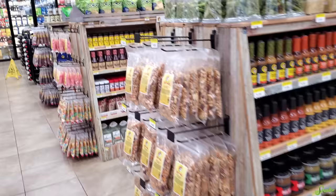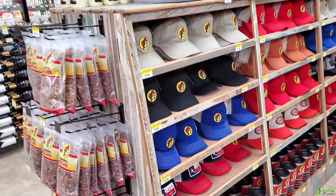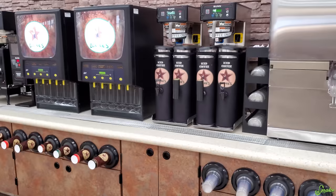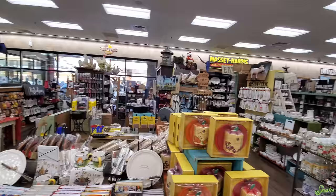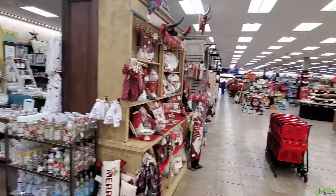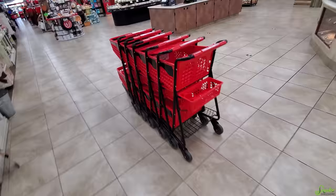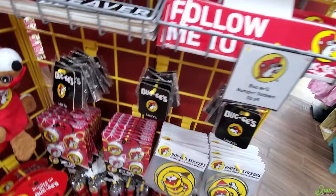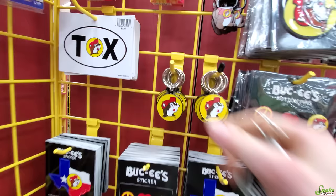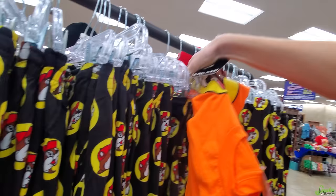They're so big, they have their own gift shop in their station. Look at all the coffee choices. They have shopping carts in a gas station. A lanyard. Yes. Oh, a pen. Yes, please. Keychains. Sure, I'll take that. Orange shirt. Yes. All right. Yeah, I think I need them.